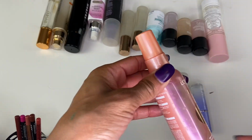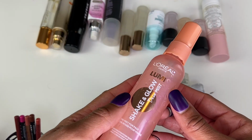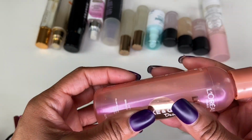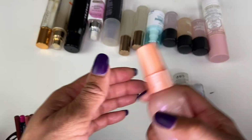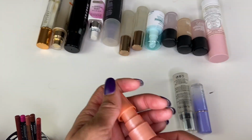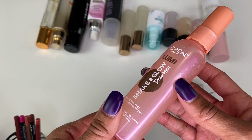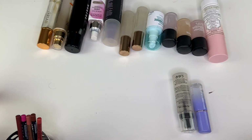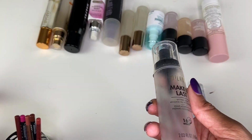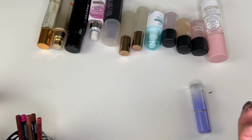Next, we have one of my favorite setting sprays. This is the L'Oreal Lumi Shake and Glow Dew Mist. When I say this is so finely milled, look at this, I have to do it. Look at that. It feels so good. I spray way too much of this on my face just because it feels good. But it's one of those setting sprays that doesn't make you feel oily or greasy. It just gives you a nice glow, and I like to use that to set my face.